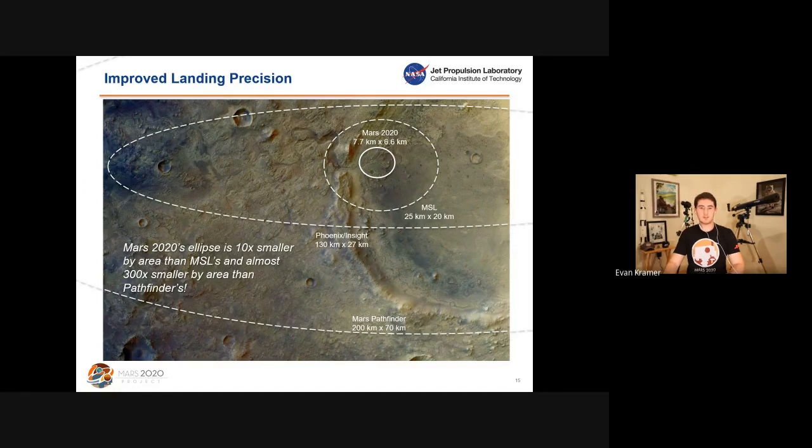I mentioned that Perseverance will be landing in Jezero Crater. What's interesting is that Jezero Crater was one of the landing sites under strong consideration for the Curiosity rover. However, Curiosity's landing ellipse, which is essentially a measure of how precise we can make our landing on Mars, was not small enough to guarantee we wouldn't land in a dangerous site at Jezero. Now, however, improvements have been made to decrease the size of Perseverance's landing ellipse to enable it to land at Jezero Crater safely. This slide shows Perseverance's landing ellipse size in comparison to Curiosity's and other previous Mars landers.